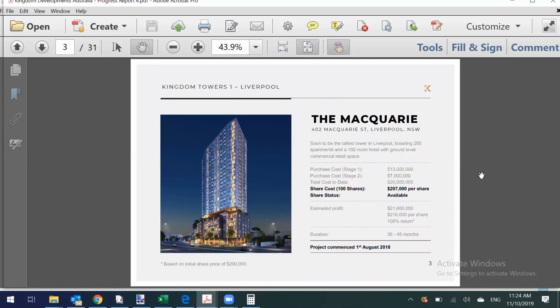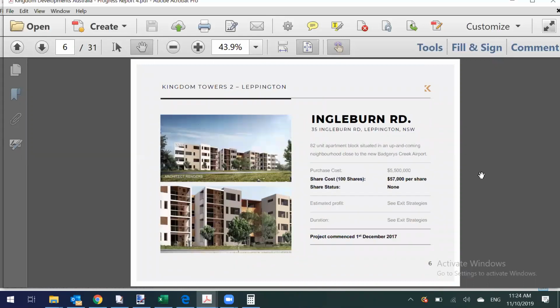This guy's got a lot of stuff, and he's only one of the developers we're working with. We've got many developers. So again, Liverpool, 402 Croy Street, 192 apartments. This one is high priority at the moment. Everything approved. It's settled. He's just got a short-term loan for 3 months with very unfavorable terms because the lender needs more time to assess his application.